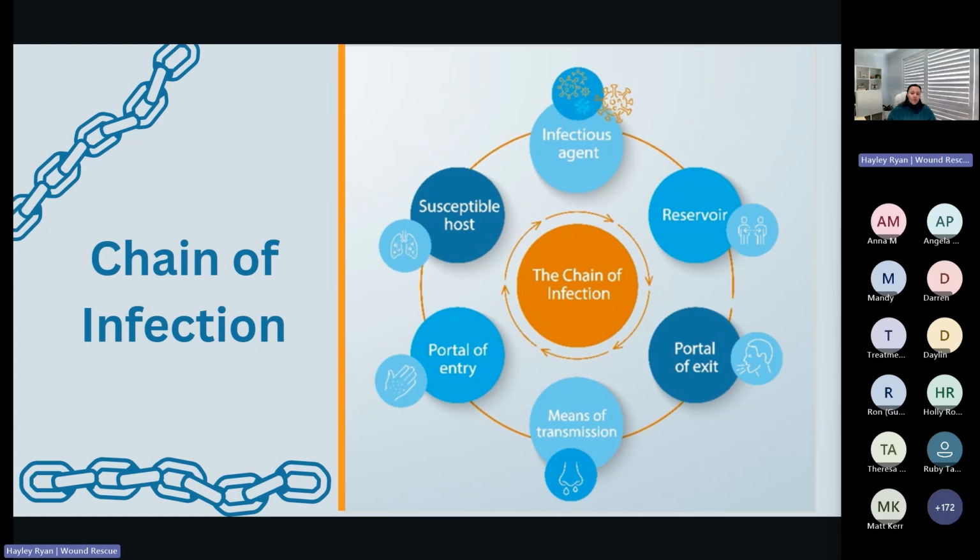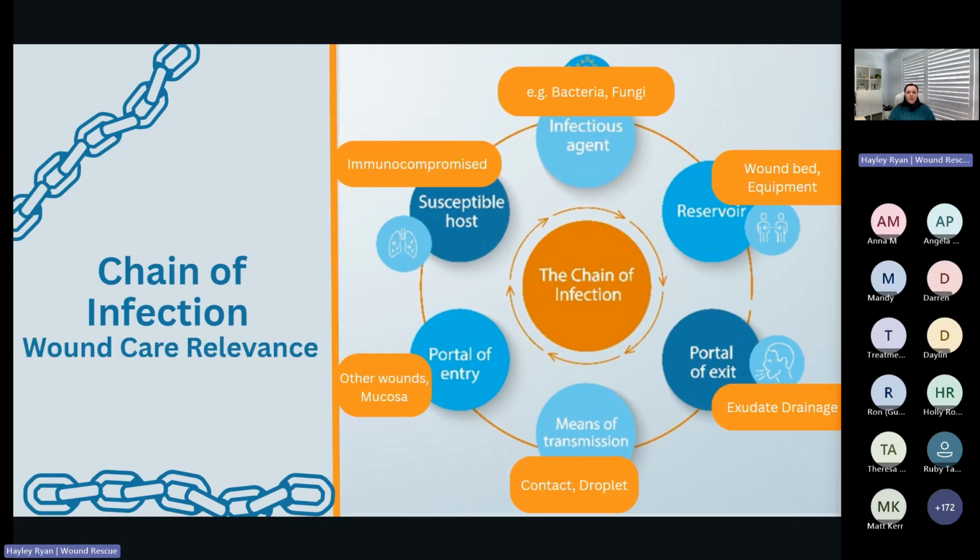Let me put it into the context of wound care. If we think about the portal of entry, that could be the wound or the skin. The susceptible host is often the immunocompromised person. The infectious agent is often bacteria or fungi. The reservoir is usually the wound bed or equipment. The portal of exit could be the exudate and drainage, and the means of transmission, contact or droplet.